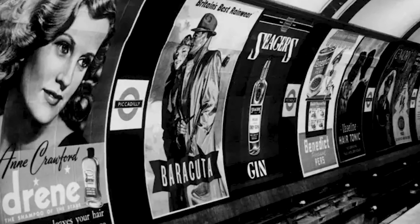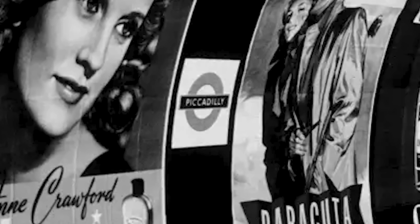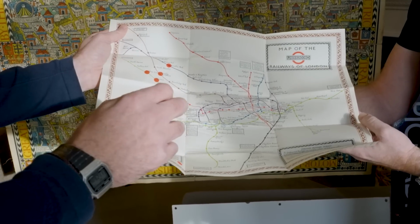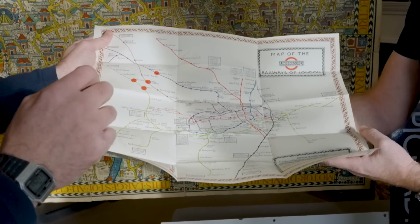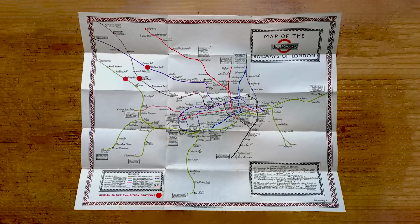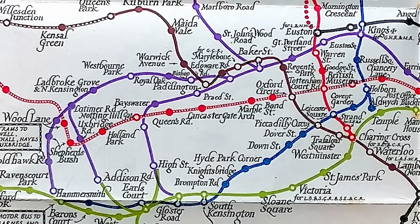No, so all the stations had them, and then suddenly that red disc moved to being the signature of the underground logo. We're now into 1923, and luckily, MacDonald Gill didn't go into quite as much detail. In fact, he went completely the other way. Not only did MacDonald Gill take away the background detail, he even took away the River Thames. So this map here is the lines floating in space.